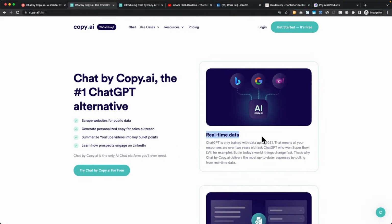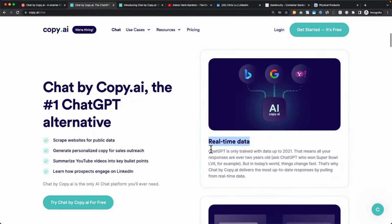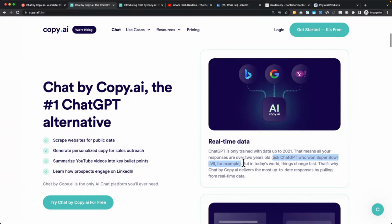This is real-time data. So ChatGPT, let me zoom in a little bit for you, is only trained up to 2021 as of right now. So the content is going to be a little bit outdated. With Copy.ai, it will check the latest and greatest information and do that research for you, including an example like who won the Super Bowl. So you can ask it those types of questions, but apply that infinitely to any task that you need.